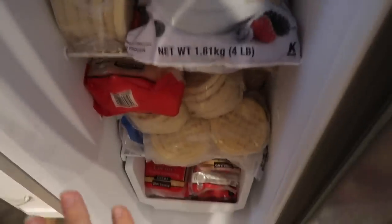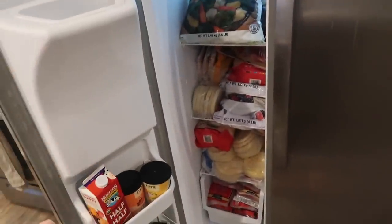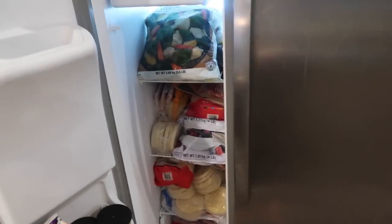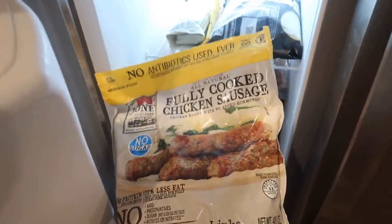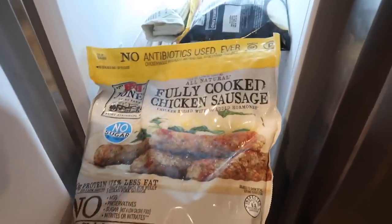Now for my freezer section, we have so much stuff. And it's like these little side-by-side fridges, I feel like the freezer is just so dinky. Maybe it's the same size as those drawer fridges, but I just feel like it's smaller. But we have some of this Normandy blend frozen vegetables. We got green beans back there as well. And we got this fully cooked sausage. This is sugar-free, it's the chicken sausage. The pork one is not sugar-free, unfortunately, but this stuff is really, really good.